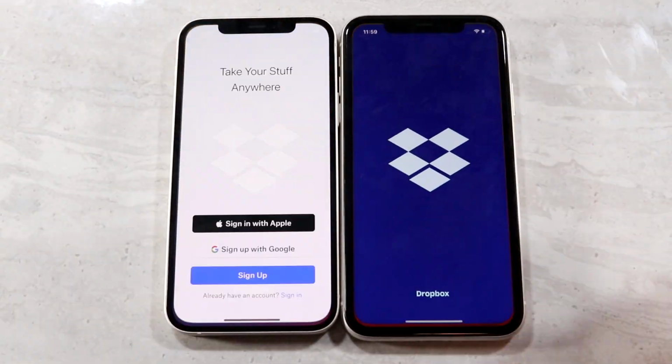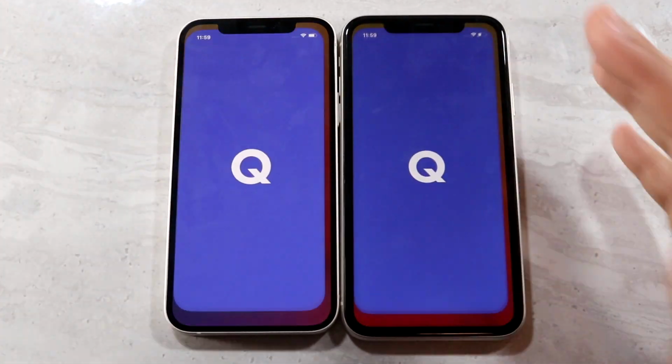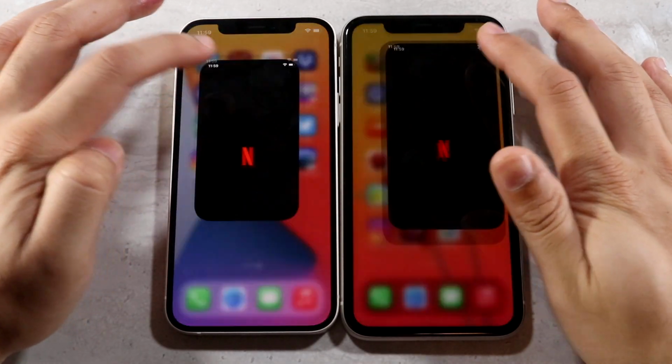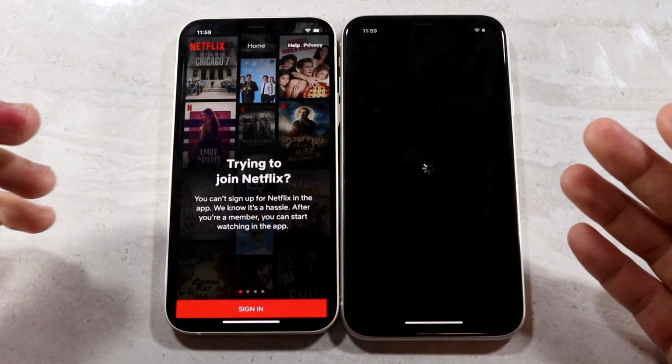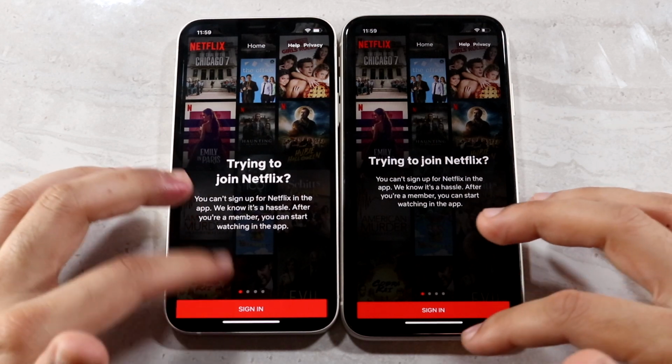Dropbox 3, 2, 1. Okay, iPhone 12 was definitely faster there. Quizlet 3, 2, 1. iPhone 12 again faster, just by a little bit. Netflix 3, 2, 1. I don't want to make iPhone 11 users feel super bad about owning a phone like this because it's really not that slow. And it's so funny, right when I said that, the slowest app just opened. We can do Snake vs.